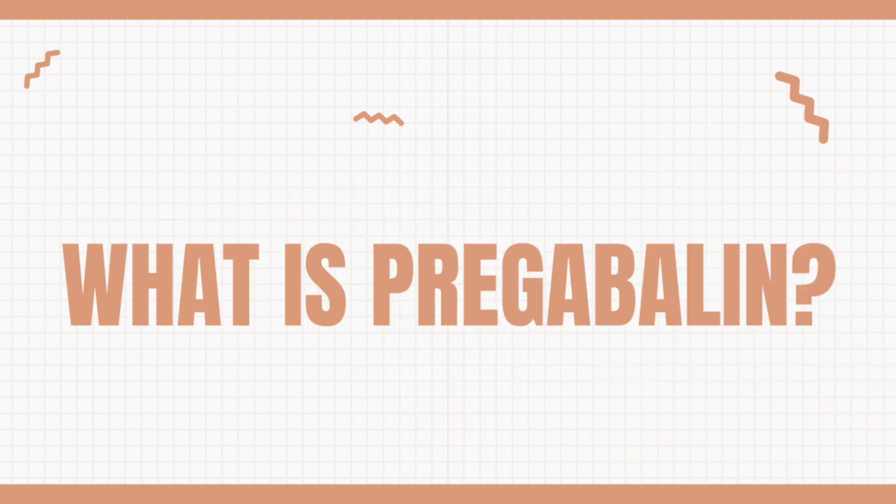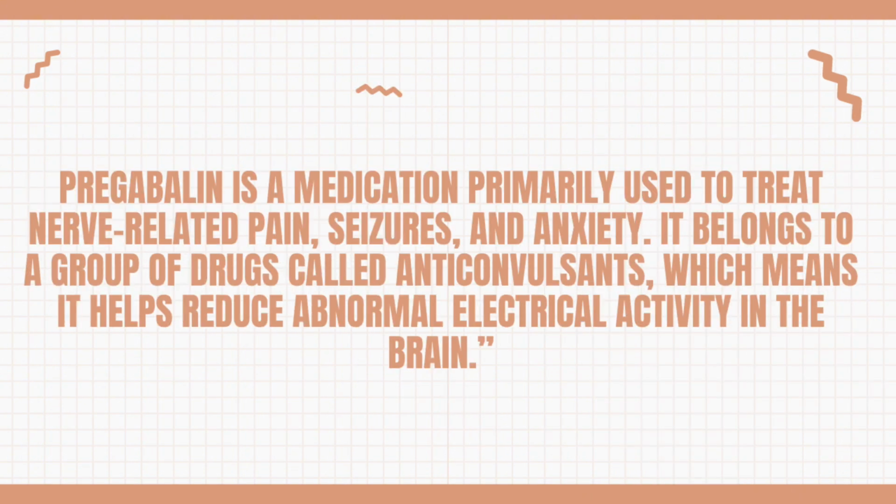So, what is pregabalin? Pregabalin is a medication primarily used to treat nerve-related pain, seizures, and anxiety. It belongs to a group of drugs called anticonvulsants, which means it helps reduce abnormal electrical activity in the brain.